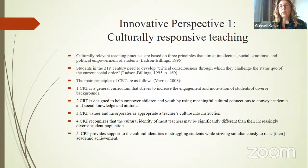Culturally relevant teaching practices are based on three principles aiming at intellectual, social, emotional, and political empowerment of students. Students in the 21st century need to develop critical consciousness through which they challenge the status quo of the current social order. The main principles of culturally responsive teaching could be listed as follows.